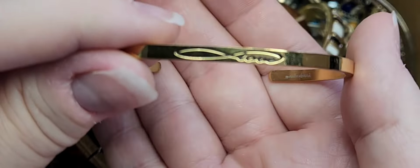Those of you who know me, I have a snowflake issue. You should see my new snowflake necklace from Brighton. I bought it from Brighton at the outlet, and it's awesome.